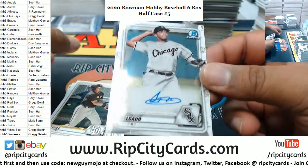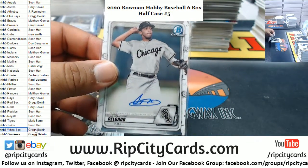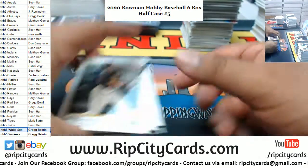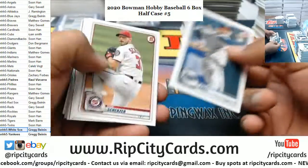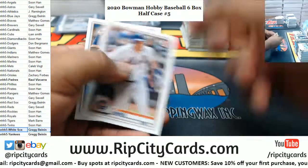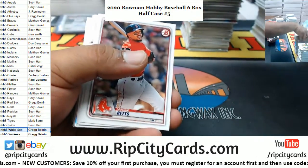Got a White Sox, Lency. Is that how you spell that? Yeah, Lency Delgado. White Sox auto. Sheesh, Greg. My goodness. Yeah, I guess maybe you do want to go to sleep, and then watch the breaks in the morning. I bet he spits out his coffee when he sees the Dominguez.